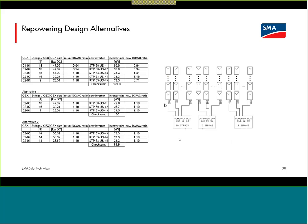The repowering department would go in and check lots of different combinations, such as strings per combiner box. They have an initial setup for some of the different inverters, and then they can figure out which models of the CORE1 to use. You can see that both the 33 and the 50 were considered based on the architecture of the system and to give different DC to AC ratios. So definitely the repowering group is ready to crunch numbers like this for fairly large systems. If you have smaller systems, it might be far more manageable. This is something you could easily do with the help of just Sunny Design, but SMA is ready to assist with the slightly larger scenarios you might run into as well.